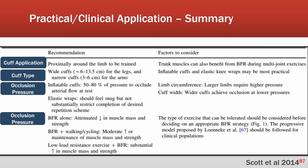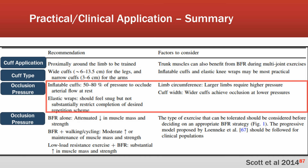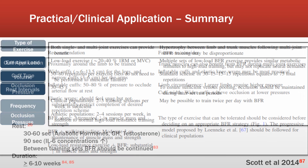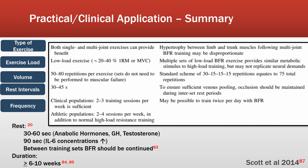These again are review slides that are simply for your reference, so that you can give your patients the highest quality of care when performing restriction, when it comes to the cuff pressure, the cuff use, the volume of exercise, the frequency, etc.